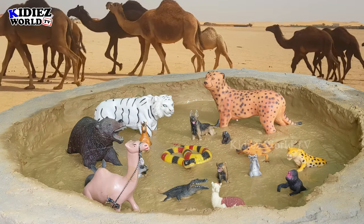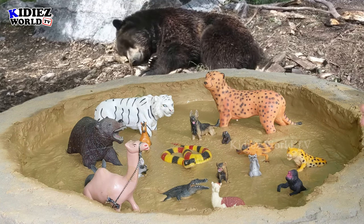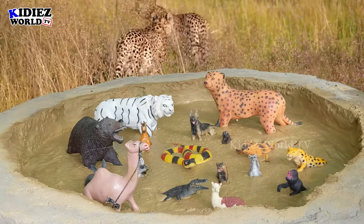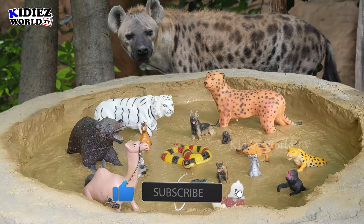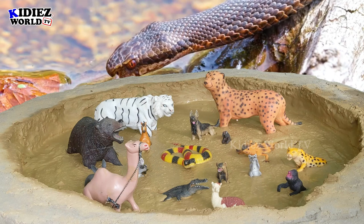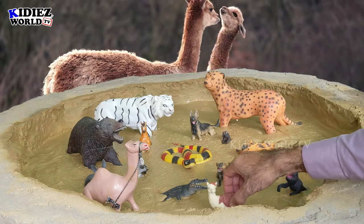We are here with another episode of Kidiez World TV and we have some beautiful animals in our background. As you can see, we have this big African bear. We have this rare, beautiful white tiger. This is a very special animal and we have leopard. Although we have some camel and we have some beautiful white and fox animal along with a cobra snake and a reptile, we have iguana. So let's start our video with this beautiful animal, llama.